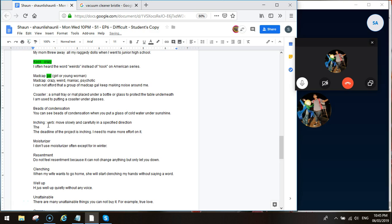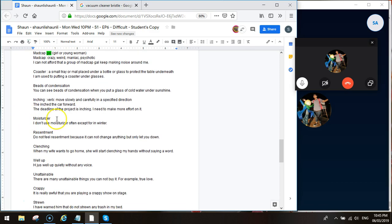So if you're driving, maybe he's trying to park the car, a beginner driver. So, he inched the car forward, which means he moved the car slowly forward. Alright, next.